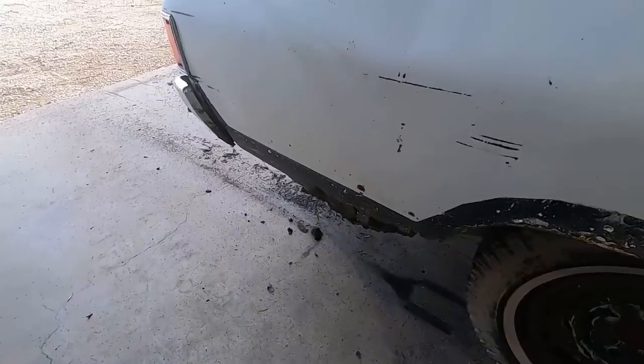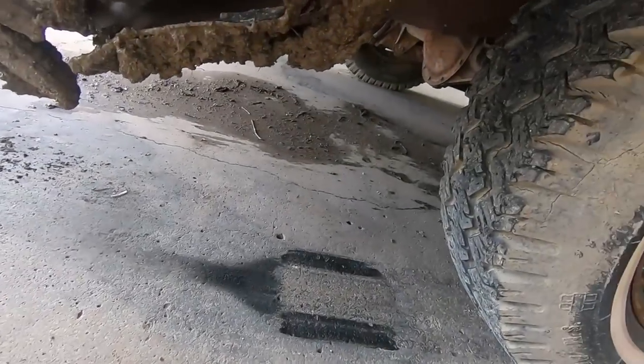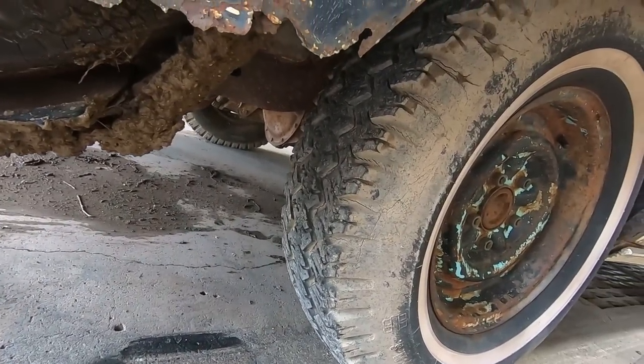Oh, look, she did just a cute little patch. I mean, look at the diggers we're turning there, you know? That's gonna tear up the concrete.